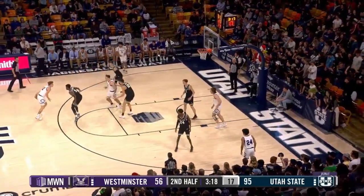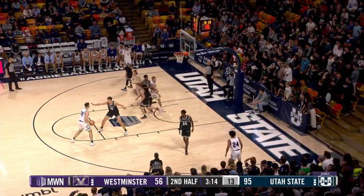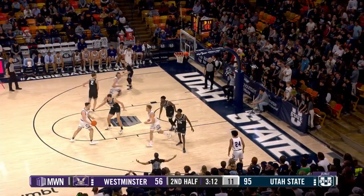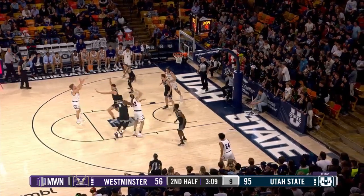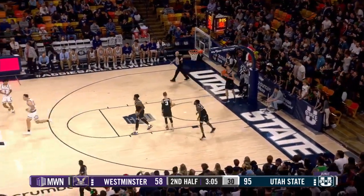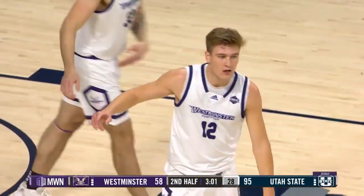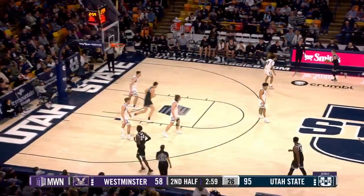Kataguchi swings it back to Middleton. Middleton then leaves it right to Kurtz. To the elbow, back to Middleton. Takes the long two and nestles it home. 95 to 58. Aggies with a 37-point lead.